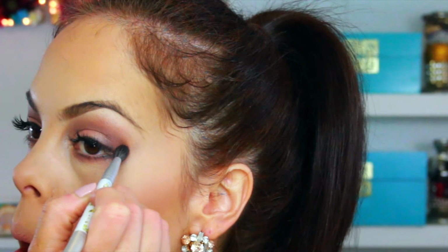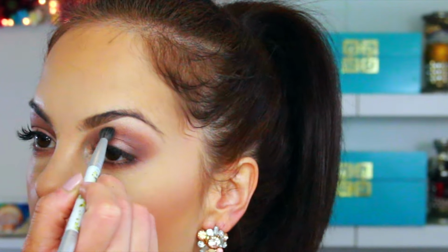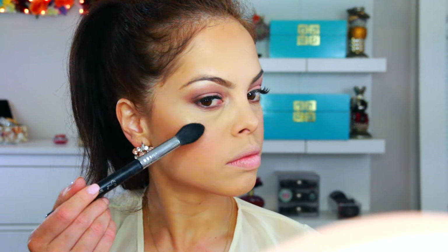Now with that same Charmed I'm Sure color, I'm using my Bomb Cosmetics blending brush and applying it to the outer V. I just wanted to add a little bit more darkness, so I went ahead and did that.